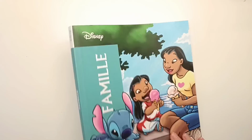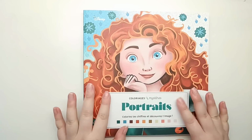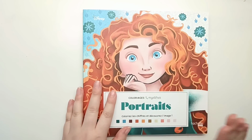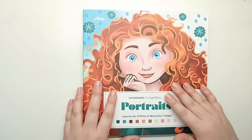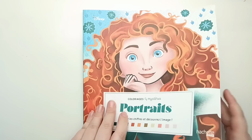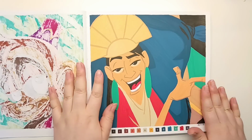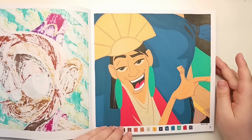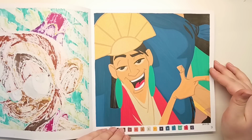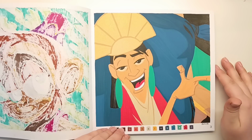And then the final book I have to show you is the Large Square Disney Portraits Colour by Number. I recently got the Guangna acrylic brush markers this last month, so I thought I would jump in and do some pages in this one. So I did Cusco first, as I'm just going through an order in this book. I might jump around after this. But yeah, I used the brush markers on him.